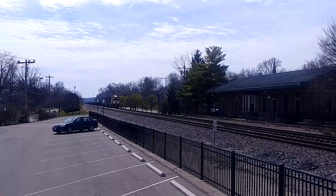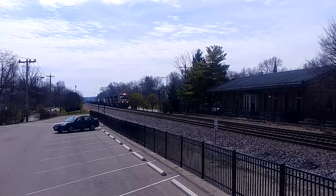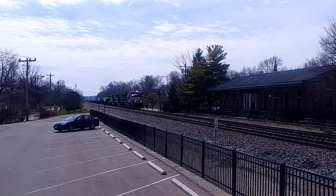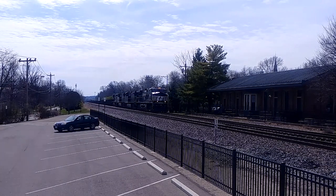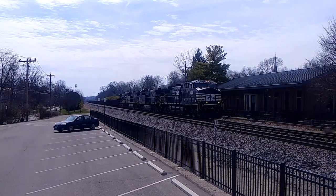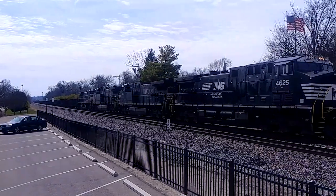Alright folks, got a northbounder coming here, NS. Looks like this is that long gondola train that goes through here. Looks like we got a rebuilt locomotive on the front too. 4625, I think it's a rebuild.